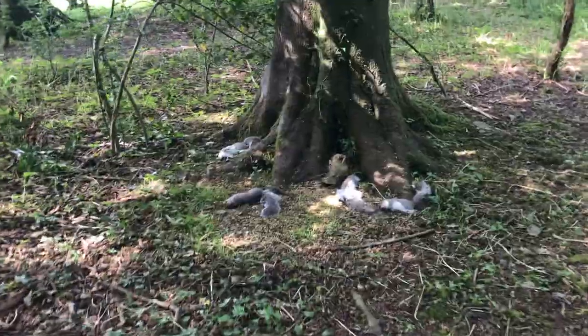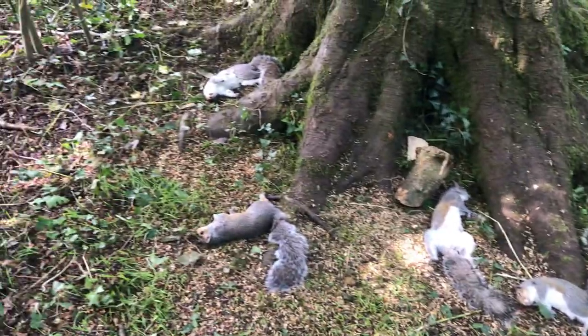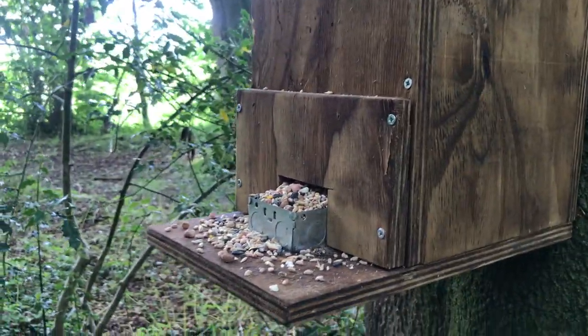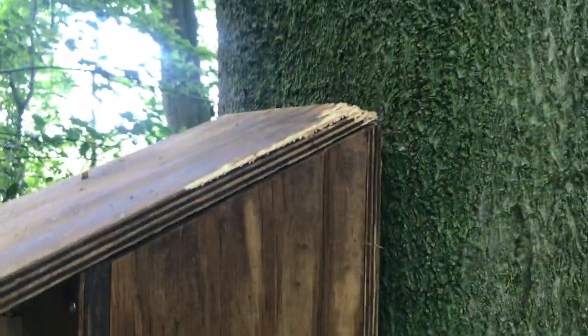And there we are today, just four of them. Well, that's a good four gone. There's the feeder, and you can see that I've put another piece on the front where they've chewed a big hole trying to get in there. Refilled it today. More damage that they've chewed up there.